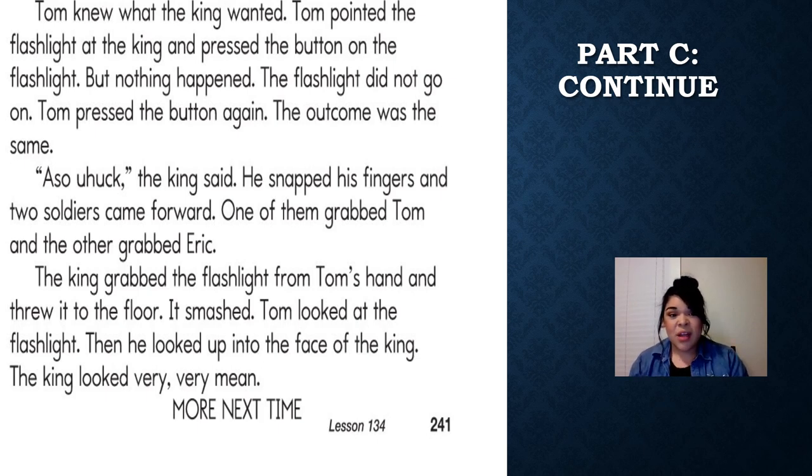Let's continue. Aso uhuk, the king said. He snapped his fingers and two soldiers came forward. One of them grabbed Tom and the other grabbed Eric. The king grabbed the flashlight from Tom's hand and threw it to the floor. It smashed. Tom looked at the flashlight. Then he looked up into the face of the king. The king looked very, very mean.